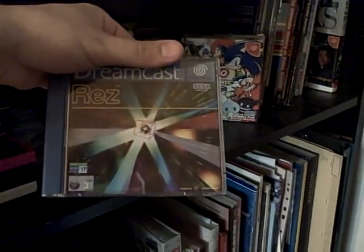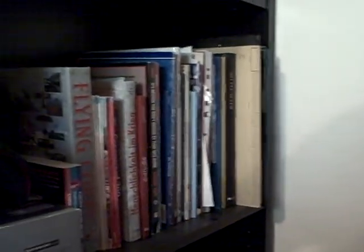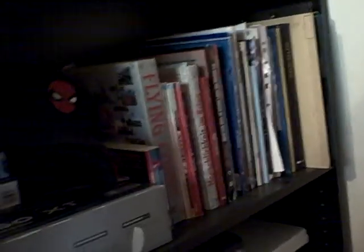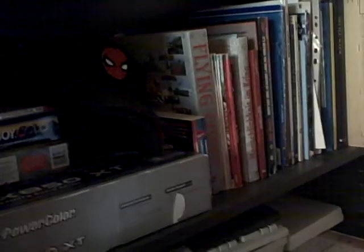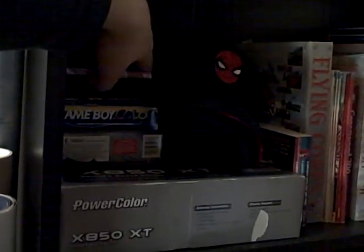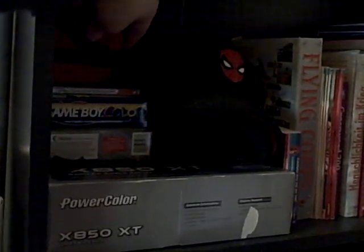This is the second copy of the PAL version of Res, because the first one I had didn't work. It was one of the few which doesn't work, sadly enough. A few more books here, and one of my old PC games, Flying Core, which I didn't want to throw away because I like the packaging so much. Here's a sealed copy of Wind and Water Puzzle Battles, because I have it twice. I really like the game.